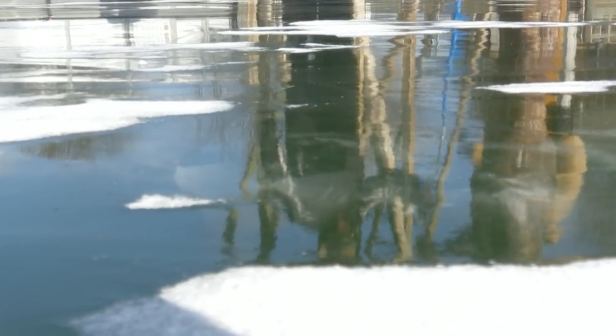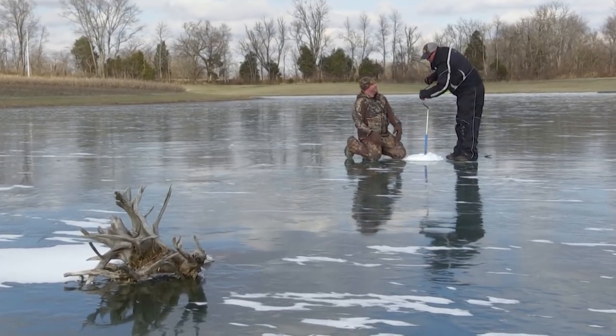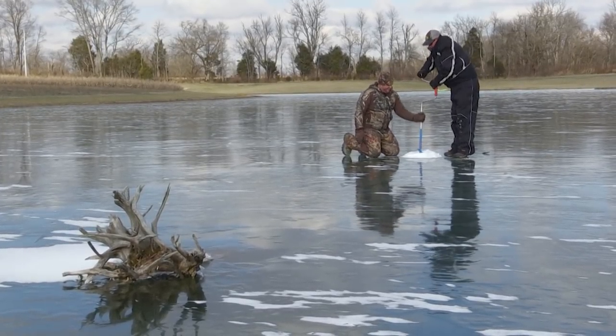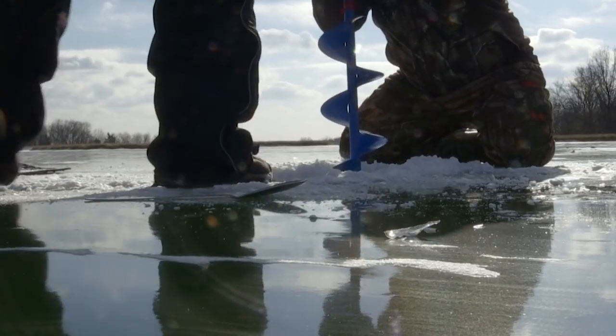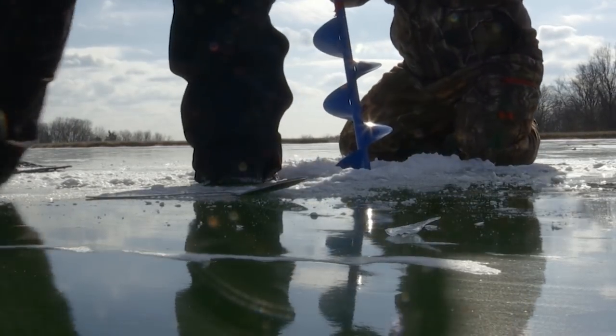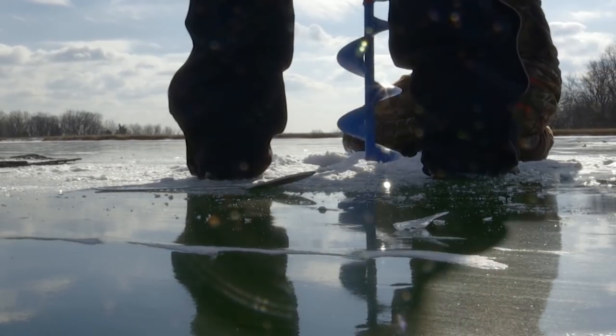There we go. There's one hole. Hey, we're getting better at this. Yeah, we're getting better as we go. I don't think I've ever been on ice that was this clean and slick.